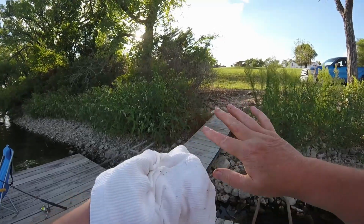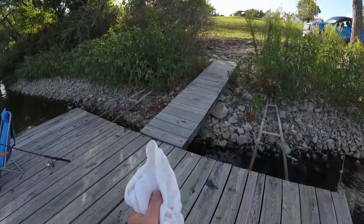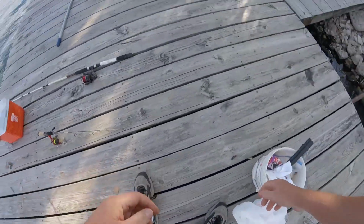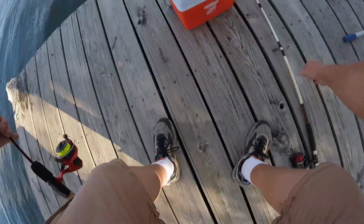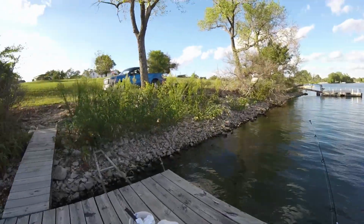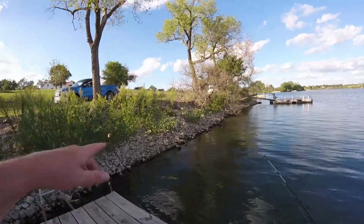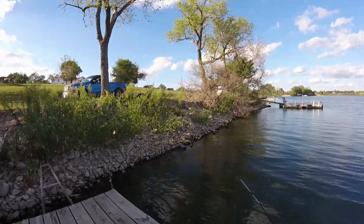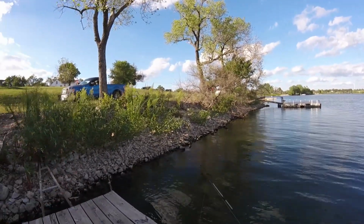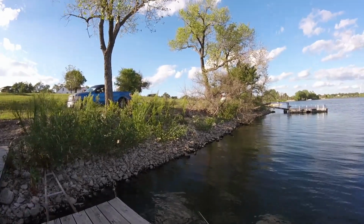Well, my hands are looking a lot better with that cream medication ointment. Anyhow, let's cut some more. I got the big rods rigged up right up here in my truck. I don't know if you can see that. I brought a bunch of poles because I want to make sure if I drive 35 miles one way and burn all that gas, that I bring most of my arsenal.